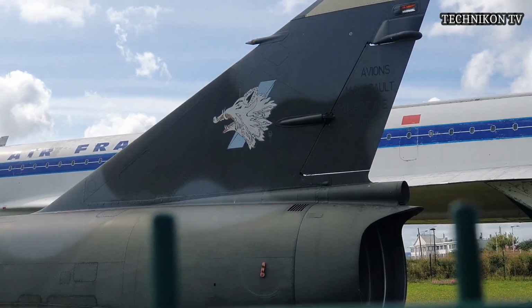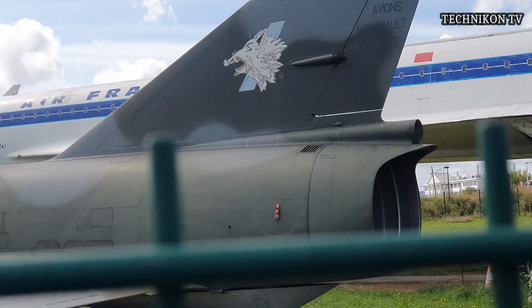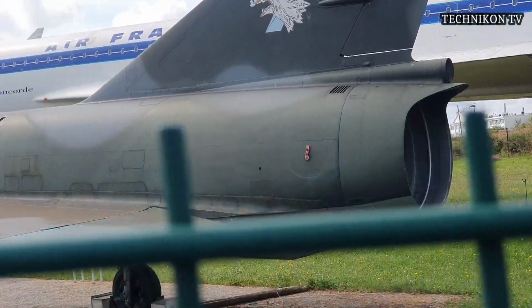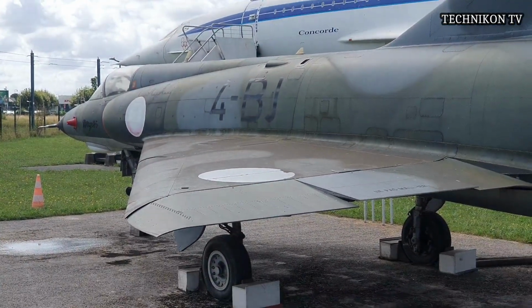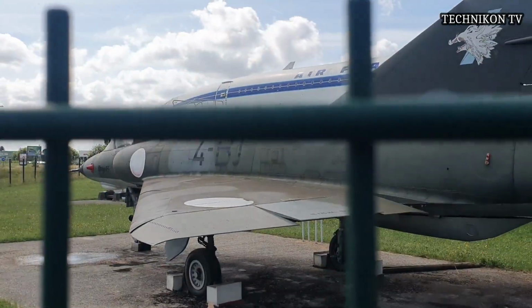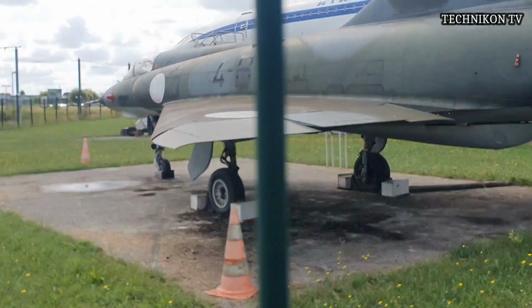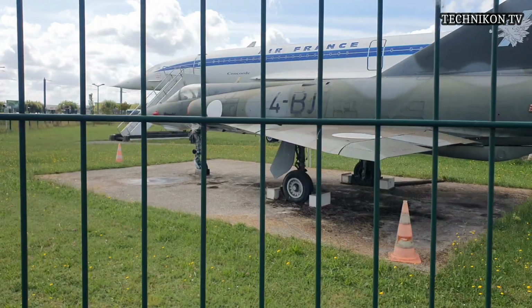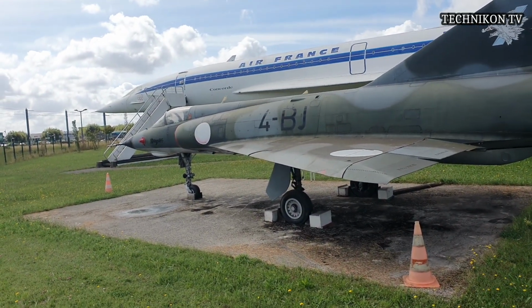Those who flew this aircraft, I salute you, and those who worked on it, the mechanics, the engineers, you did a wonderful job. Mirage 3E, that's a model. It's retired here at the Musée Delta Museum. For Bravo Juliet.